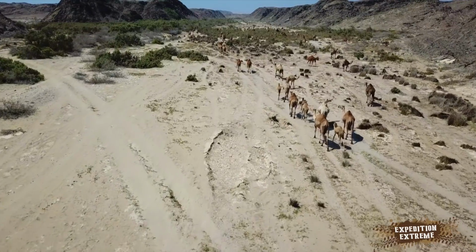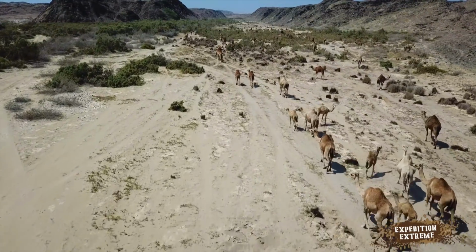...way through this caravan, so we decided to sit back and enjoy the wildlife.